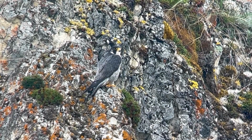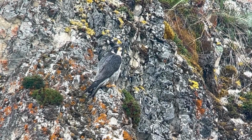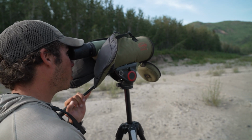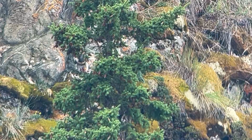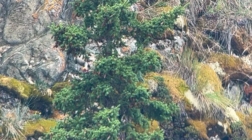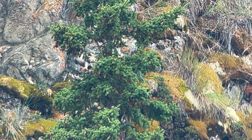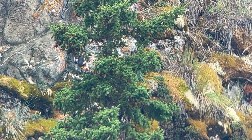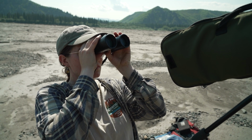The main goal is finding active nests, and in order to do that, we look for adult birds that could be perched or flying and hunting to bring food into a nest. And we look along all these bluffs on the upper Yukon, scan the bluffs for adults flying around or perched, and we try to look for eyries or nesting ledges. And we also have a lot of photos of historical nesting ledges that we use to try to find those, because it's a bit like a scavenger hunt.